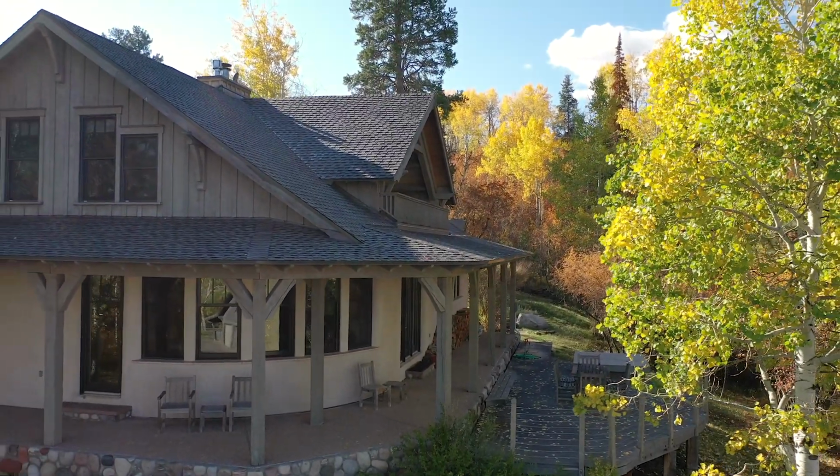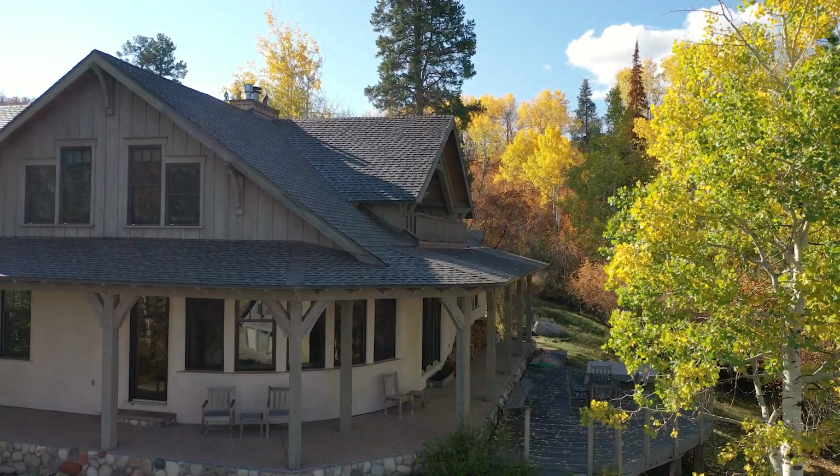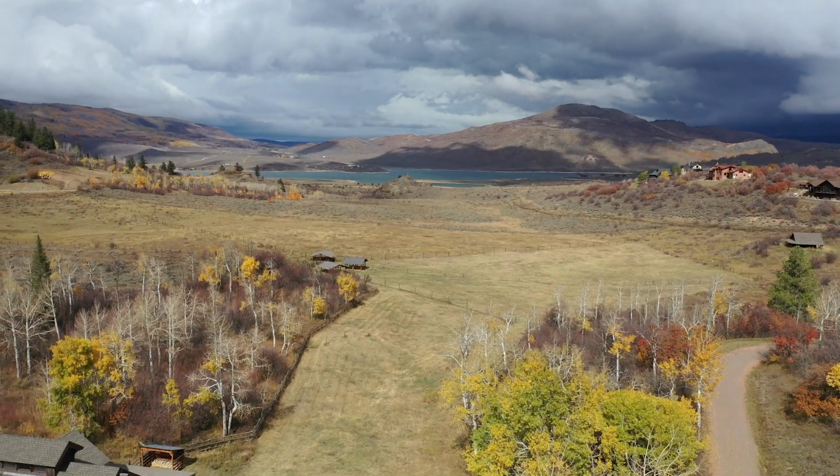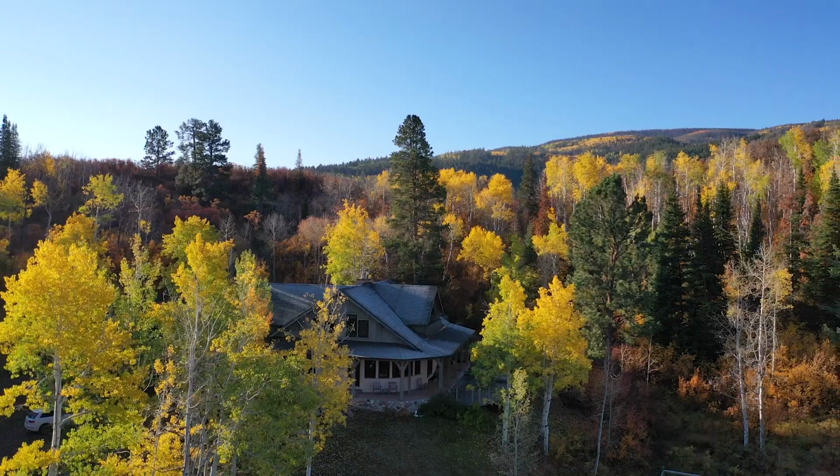I think this is probably one of the most picturesque settings in an area that's known for fantastic beauty. And we just felt very privileged to have some time here.